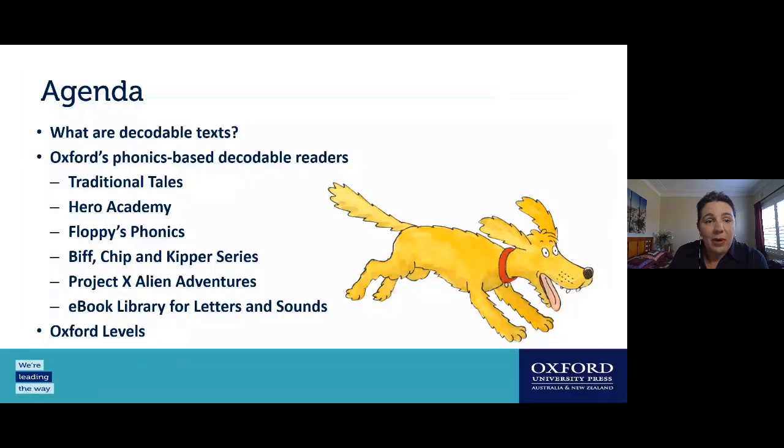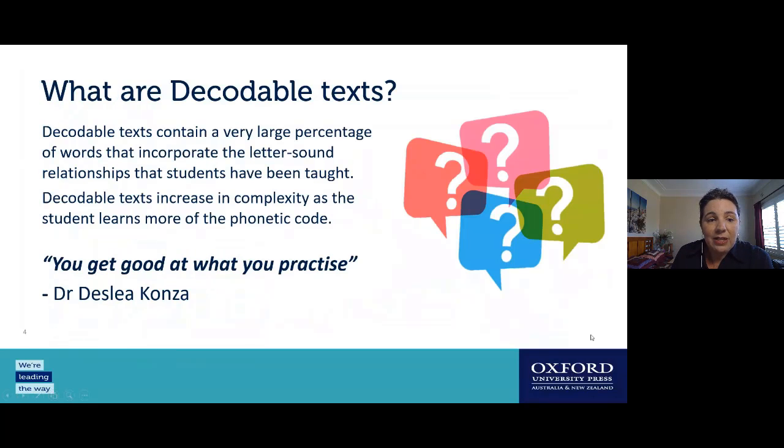In this webinar, we're going to look at the following things on your screen. What are decodable texts? We're going to look at some of the different phonics-based decodable readers offered by Oxford, and we'll go a little bit through a brand new eBook library that we have available now, and we will look at Oxford levels.